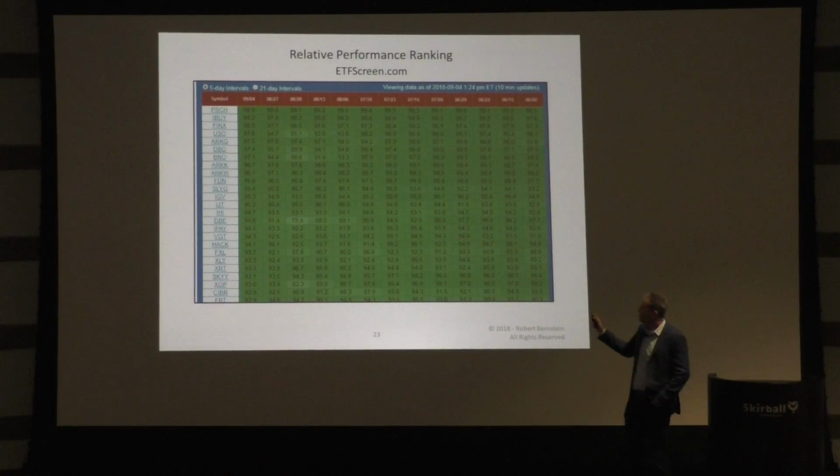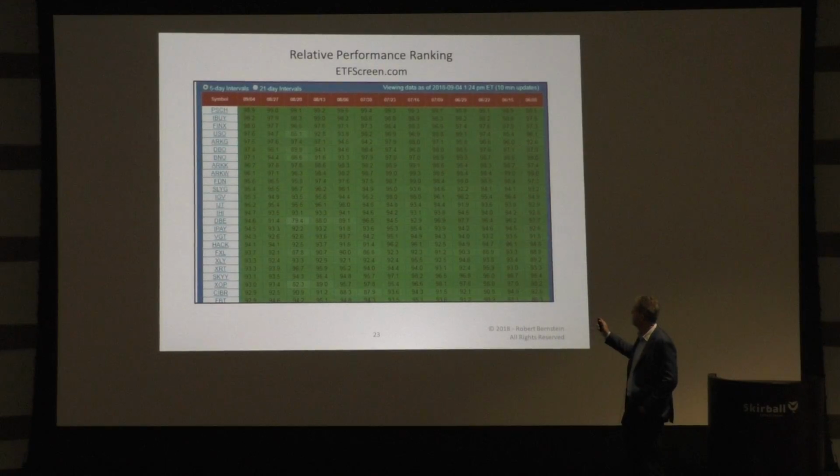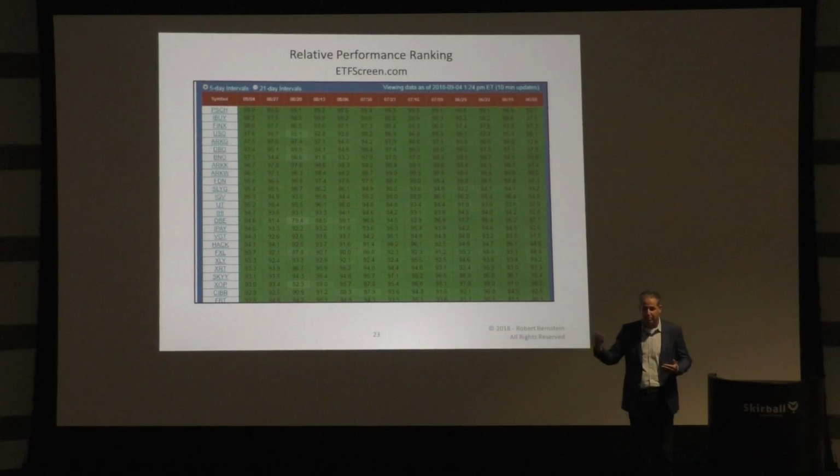The other good thing about ETFscreen is you can't really see it here, but the lower the score, they change the shading of the green. In fact, if it gets way down, it turns actually to white. You can kind of see it right here. That 79.4 is a little lighter. So it gives a visual representation. When you see something coming up, you'll see it white and then see it starting to turn green. So it gives you a visual representation of up-and-comers.